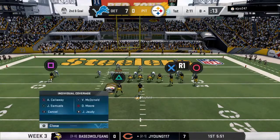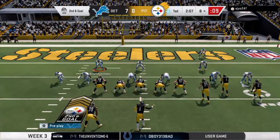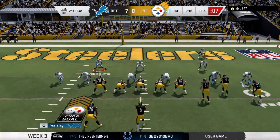Hey, wahoo! 50's the mic, 50's the mic. There's a party now. Mike's 50, Mike's 50.